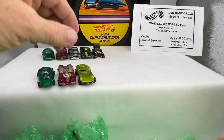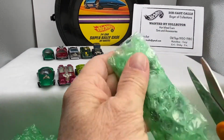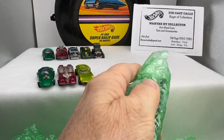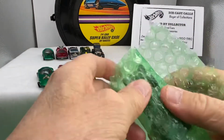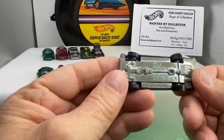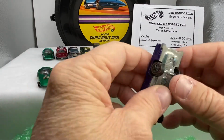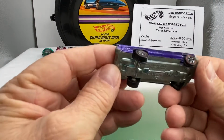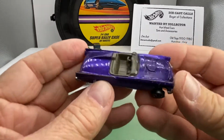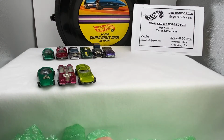It's actually the anniversary car. It's interesting because the base really reveals a lot to you. As a collector, you look at the base and it tells a lot about the history of the car, not only the manufacturing date. The date is a patent date, so this car was made in '69, right? But sometimes you'll find an anniversary car, as an example, and it'll still say '69. The best way to find those out, like we just did with the paddy wagon, is to check the base.